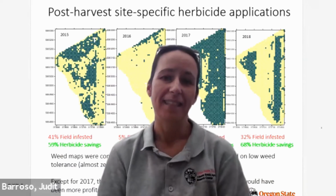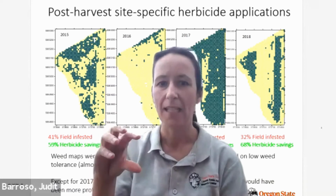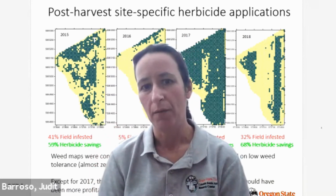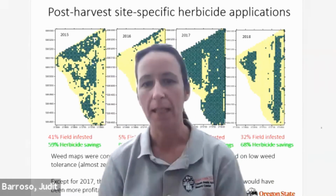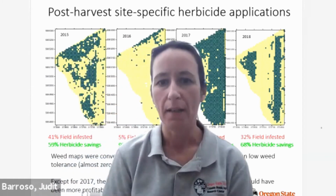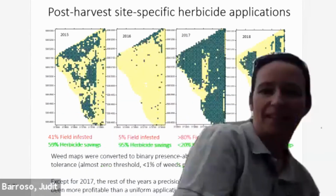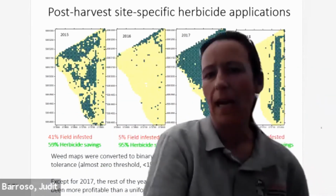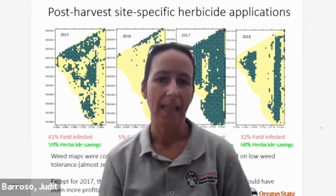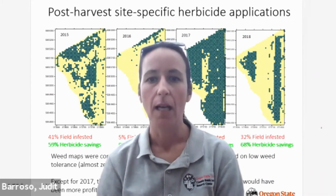And the herbicide savings, if we are able to apply the herbicide just on those infested areas, are going to be different also depending on the percentage of field infested. For example, in 2016, when the field was only 5% infested, the herbicide savings, if I am not wrong, could be up to 95%. But like I said, those savings are going to vary depending on the infestation.